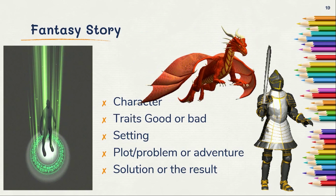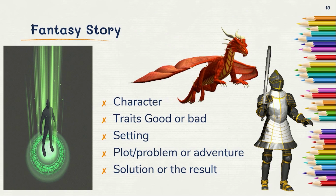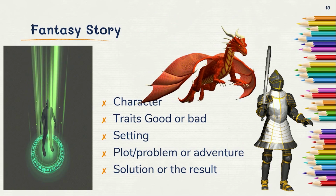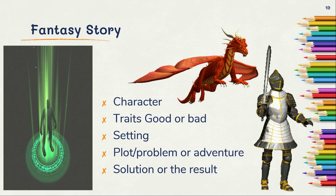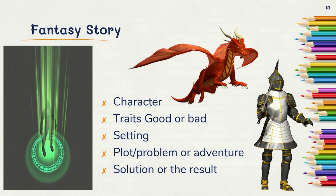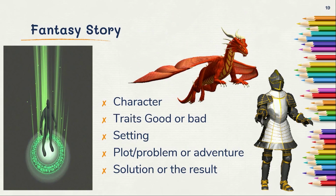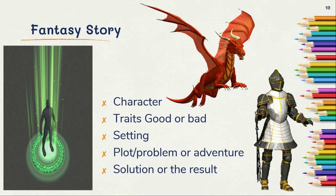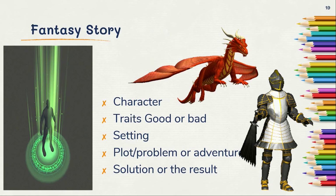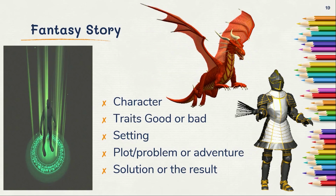Now, if you're writing a fantasy story, it's generally a good idea to talk about the characters of the story, its good and bad traits, then the setting, where is it happening, how is the weather. So, how do we start? This beginning would be the character, qualities and the setting. The middle part would be the problem, the adventure, and the last part would be the solution or the result, the outcomes.